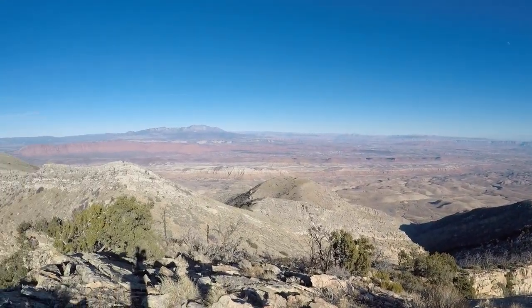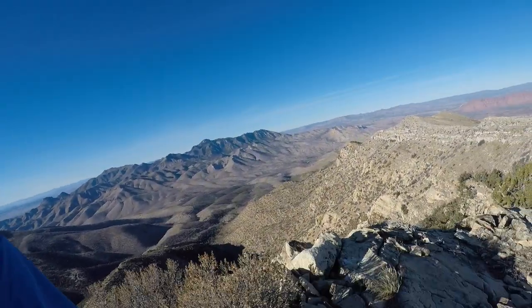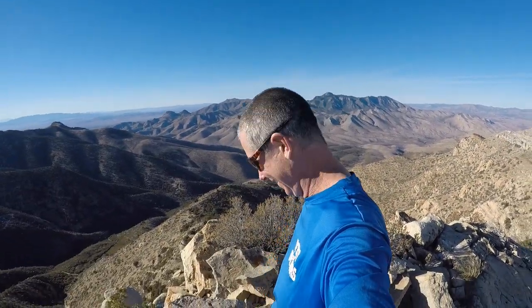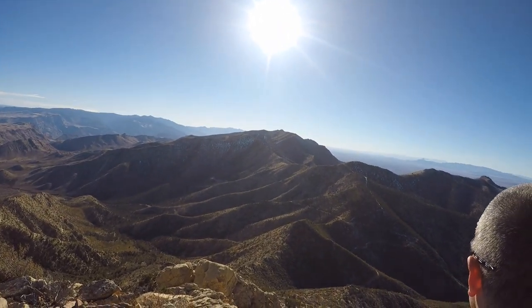There you have it. Views from Jarvis Peak. Spectacular. Yeah! Oh, man. Very nice. Wapa Peak off in the distance there. A nice edge. Woo! That was a mean one.